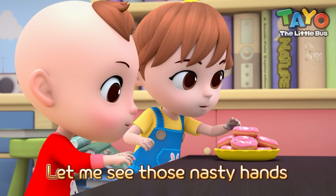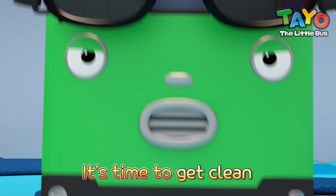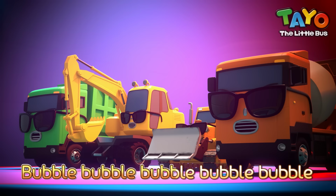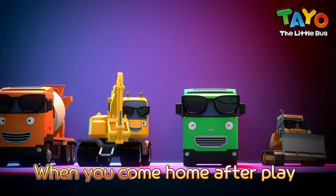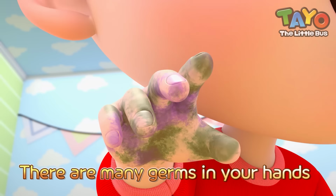Hey baby, let me see those nasty hands. Okay, follow our lead. It's time to get clean! Let's wash our hands, get them wet with water. Use one pump of soap, and now... bubble, bubble, bubble. Rub it round and round. Let's wash your hands. Bubble when you come home after play, yeah! There are many germs in your hands. You have to wash your hands first.